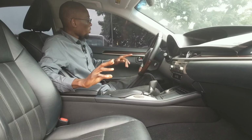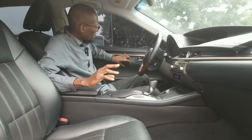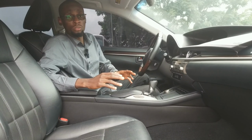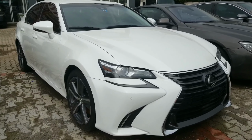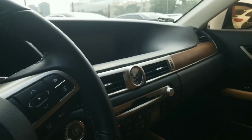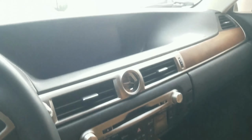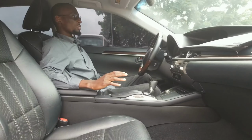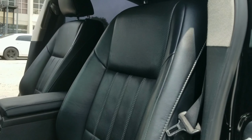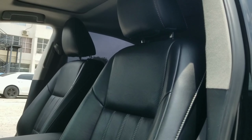But the thing is, the problem I have with this vehicle is the plastic material, because there's some few plastic material used down here. It's an entry-level luxury car, because we have vehicles like the IS, which are more expensive than ES. The IS, we have the GS. So if you want something more premium, if you want more premium quality, you might want to upgrade to vehicles like that. And sitting position here is perfect.